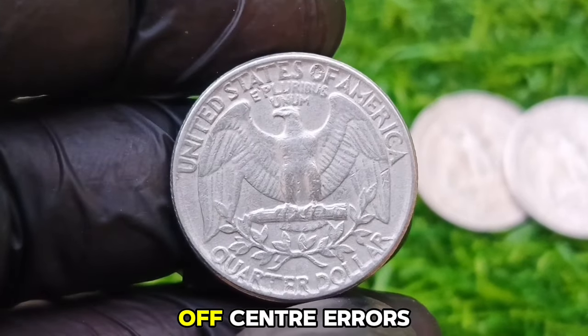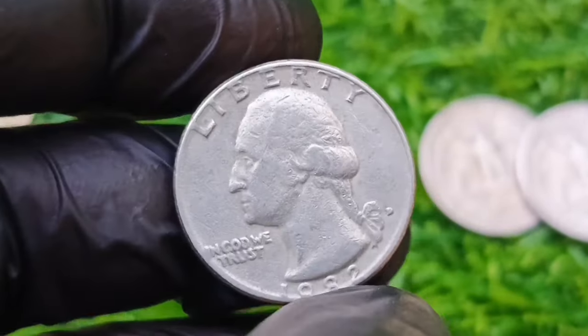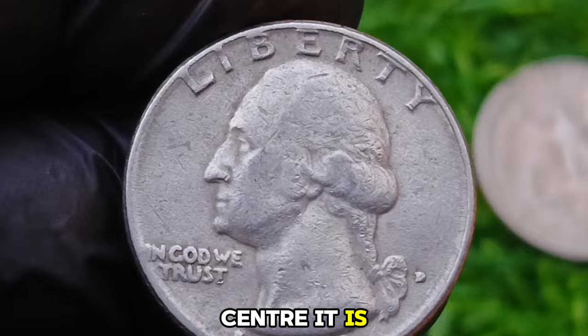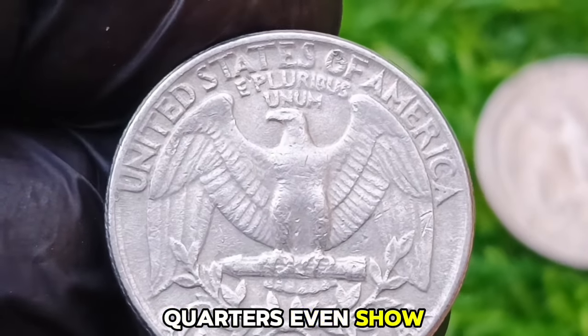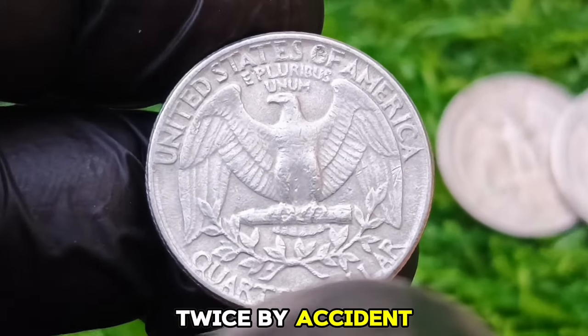There are also off-center errors, where the image is not printed right in the middle of the coin. These are easy to spot and can also make a coin very valuable. The more off-center it is, without losing the date, the more money it can be worth. Some 1982 D-quarters even show signs of a doubled die, which means the design was stamped twice by accident.